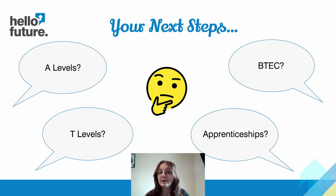So you might also be a little bit more familiar with some of these pathways. For example, the A-level pathway you might know a little bit about already through school, but you may not know as much about, for example, apprenticeships. So we're going to go through each of these different pathways and talk about the pros and cons to each pathway. And then we're going to hear from a student who has taken each of the different pathways to give you a little bit more of an insight, which will hopefully make it easier for you making your next decision.